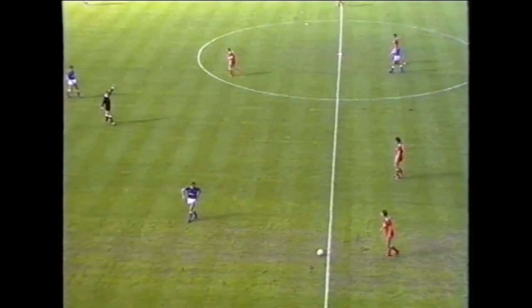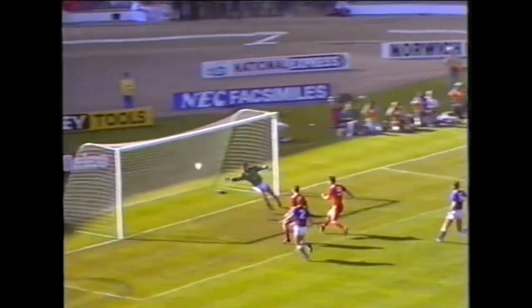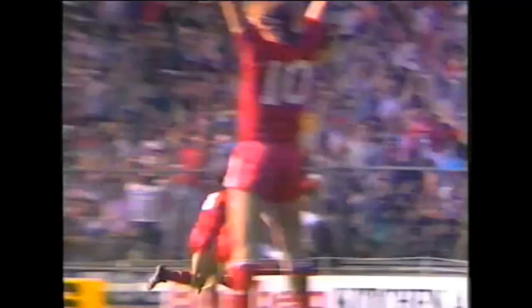Says they were just pipped in the championship race as well by Liverpool. There's still plenty of football to be played. Dalglish on the far side, played in for Rush! There's plenty of football to be played indeed, and Liverpool have saved themselves again.